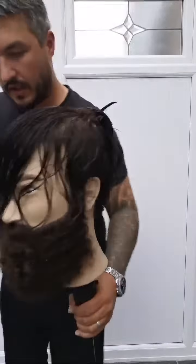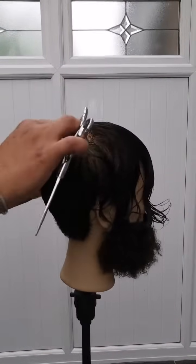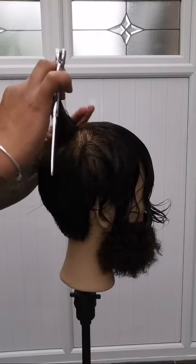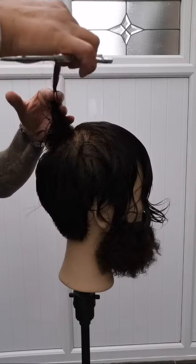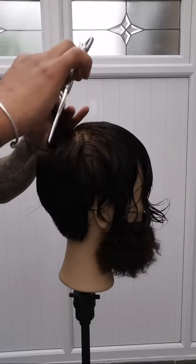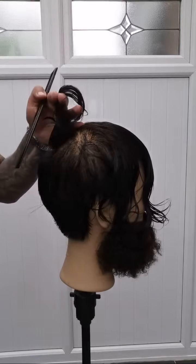So I've got my guide there. I'm going to pick it up. I'm going to work up. Let me get around this side for you so you can see. So I'm picking this section up. And I'm working straight up and using my guide from underneath to take the length off the top. Now I want the crown to graduate longer. So there's the top that I'm taking off there.